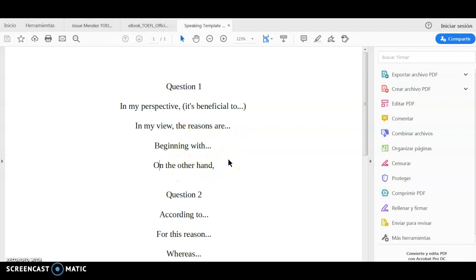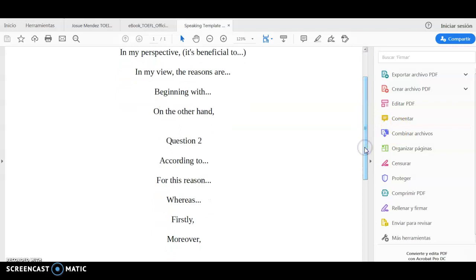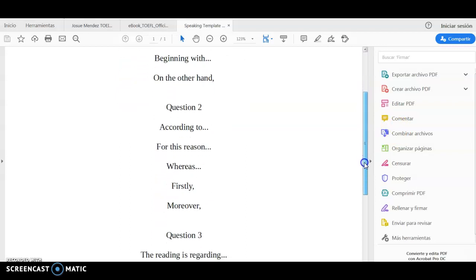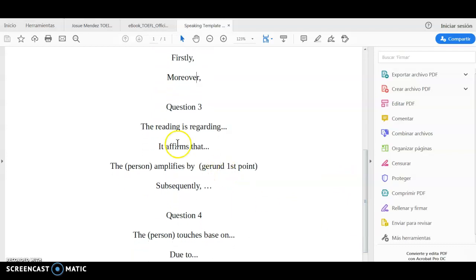Okay, so take a look in the video, and you can pause the video if you want, but take a look at them and understand each word. Okay, according to, for this reason, whereas, es mientras que, firstly, moreover, además. That's for question 2. For question 3, it's about the reading. So we do the reading.